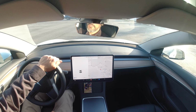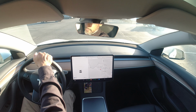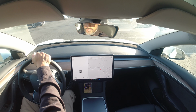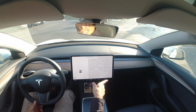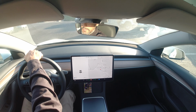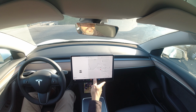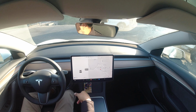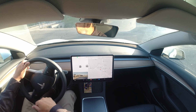Okay. So this is my first time driving a Tesla, and it almost took me 30 minutes to get used to all this interface and all these buttons, and it's pretty much impossible to drive and control all this, especially if you're a first-time driver. You don't know where things are and it takes a while for you to figure out.